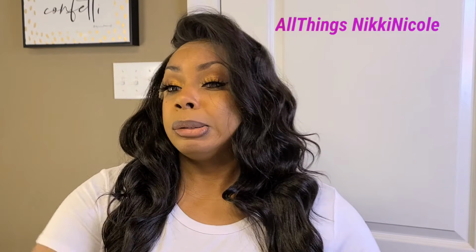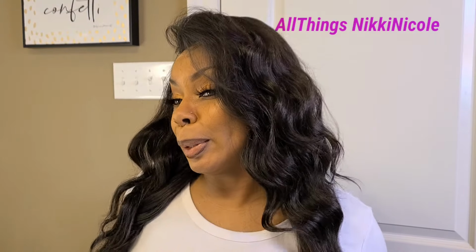I'm just fluffing her out some again. Still getting snags. So make sure you got a good detangler on hand, honey. Because she is going to tangle up on you. Still getting snagged, and I'm just finger combing. I just wanted to finger comb to fluff it out some. But baby, she's cute though. But let's get into cutting the lace, you guys.